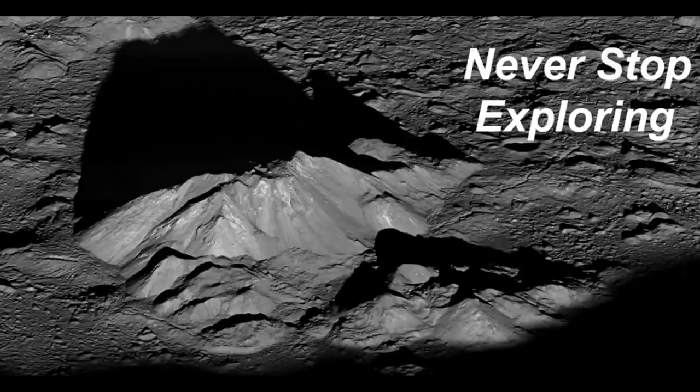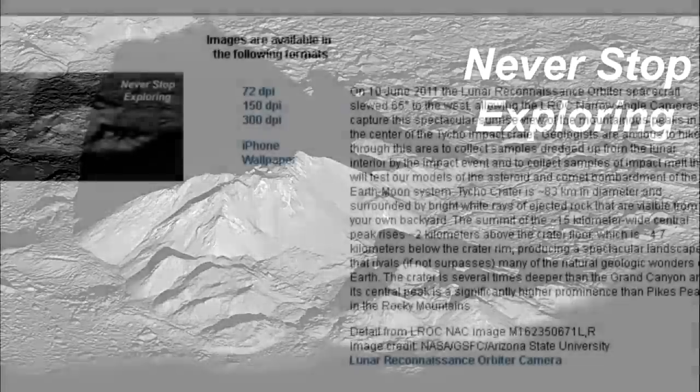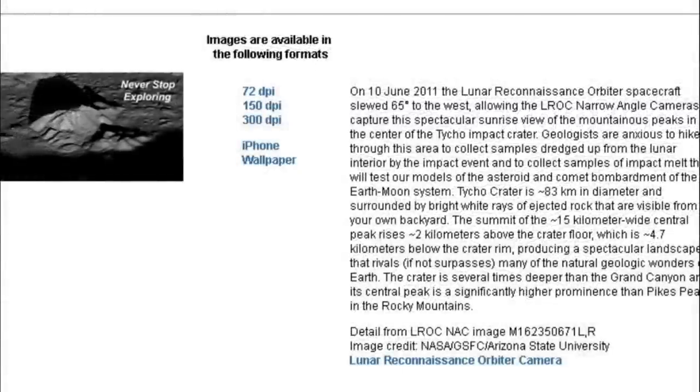It says, on June 10th, 2011, the Lunar Reconnaissance Orbiter spacecraft slewed 65 degrees to the west, allowing the LROC narrow-angle cameras to capture this spectacular sunrise view of the mountainous peaks in the center of Tycho Impact Crater. Geologists are anxious to hike through this area to collect samples dredged up from the lunar interior by the impact event and to collect samples of impact melt that will test our models of the asteroid and comet bombardment of the Earth-Moon system.